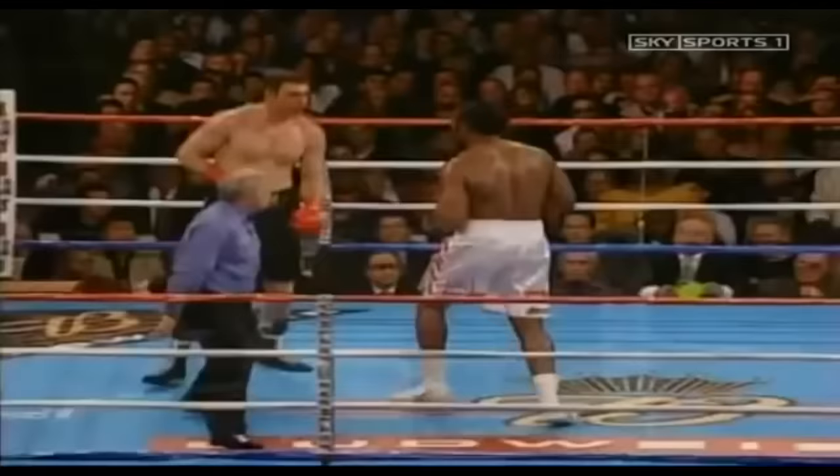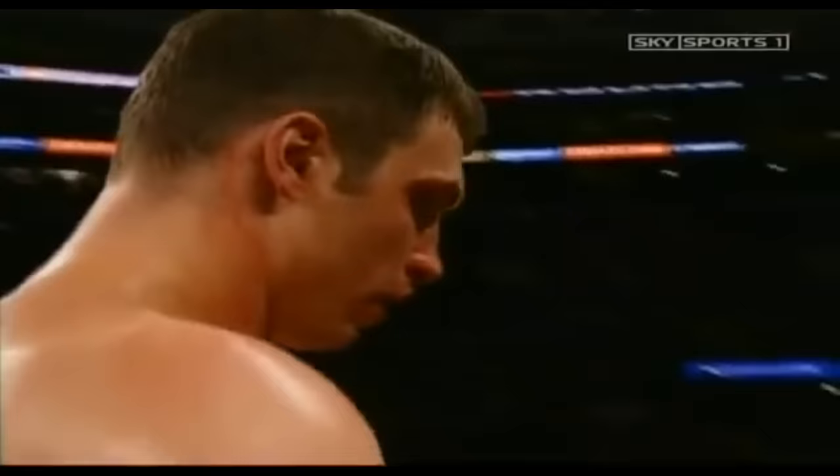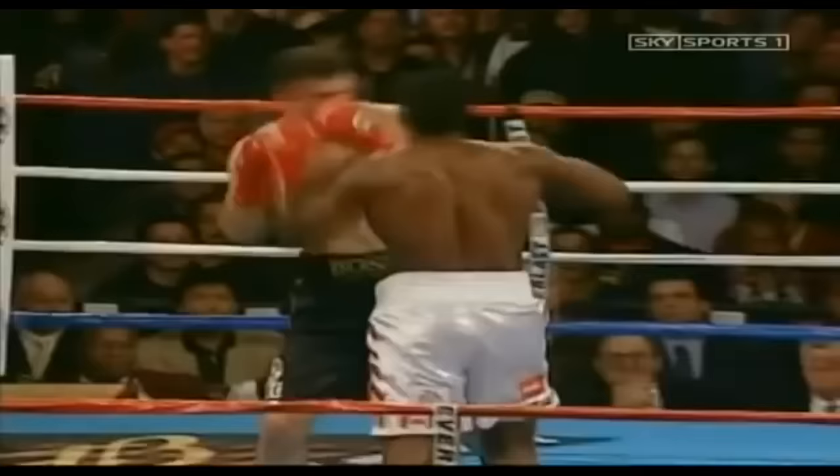But I think that cut has worried Klitschko. They need to get to work on that, and quickly. Otherwise, it might signal the end of his hopes in the fight. He looks dispirited all of a sudden. Oh, it's terrible. A really, really bad cut. A horrible gash, which might signal the end of the fight. No, it's a really bad gash, and it's a shame.